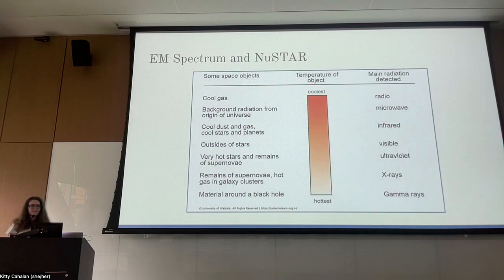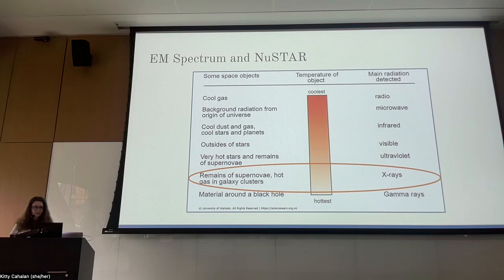So this all matters because different wavelengths are used to observe different objects in space. For example, radio waves are used to observe cool gas, and visible light is used to see the outside of stars. NuSTAR is using high-energy X-rays and almost gamma rays to see the remains of supernovae and the gas in galaxy clusters, as well as black holes.